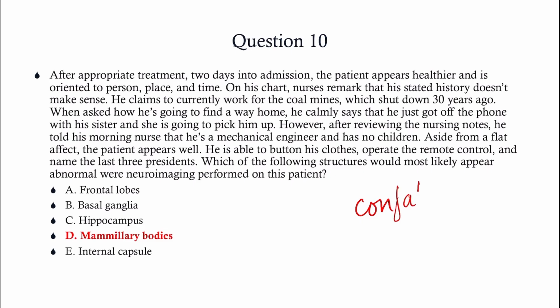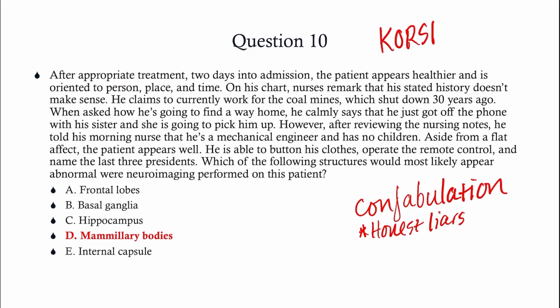This is confabulation. Now, what is the difference between a lie and a confabulation? Confabulators are honest liars. Do we necessarily know that from this? Maybe not, but when you've got a patient who's lying and they have no reason to lie to you, you should really think of confabulation, especially in the setting of an alcoholic. So this is Korsakoff psychosis. And it is very commonly, but not always, seen along with Wernicke encephalopathy.